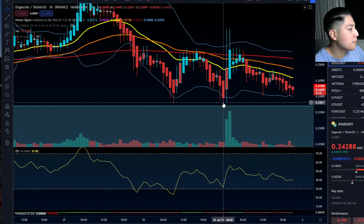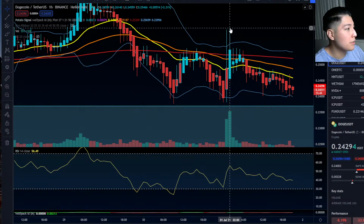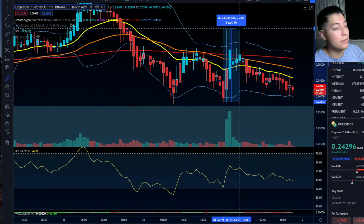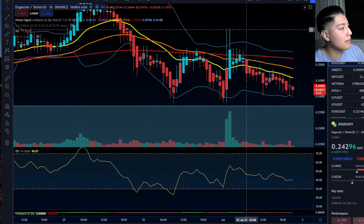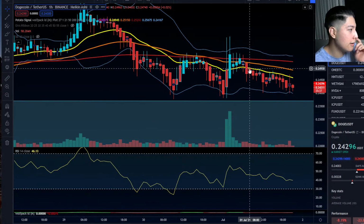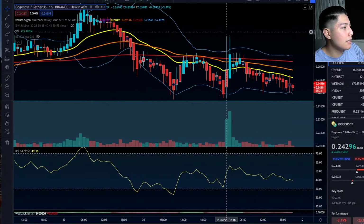But yeah, let's see that move. So it was at 23 cents and it went all the way up to 26 cents. So just on that tweet, it went up 10%. So not bad. He's still able to pump the markets, but just because he tweeted about the Baby Shark song, it didn't really have that much of an impact.